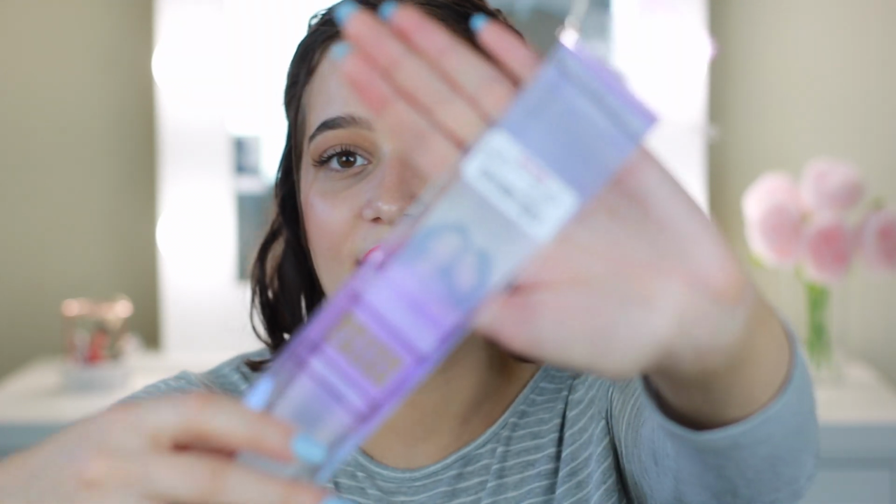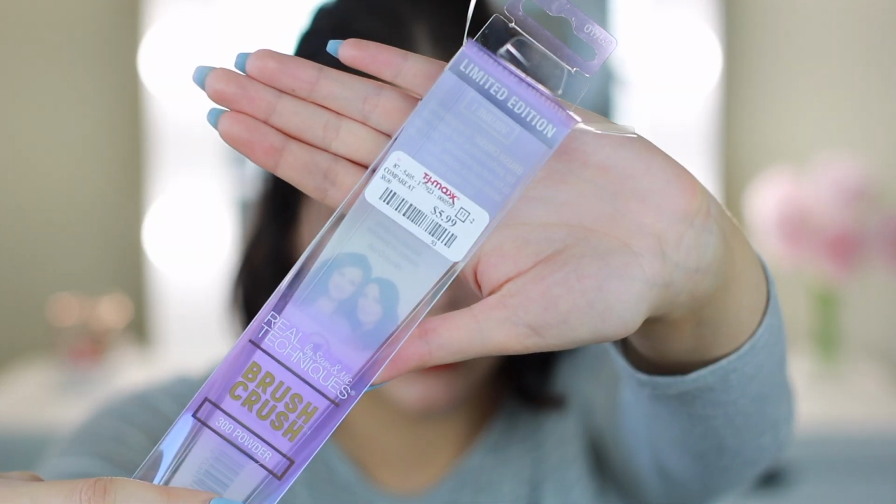It feels so soft. It feels like it's going to be really nice, and it's soft, but it doesn't feel too flimsy to where it won't blend the product out right. I don't know if it's going to top my e.l.f. brush because I love that stippling brush for bronzer, but we will see. And this brush was $5.99. Hopefully that'll focus for you guys.